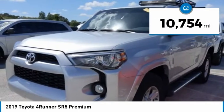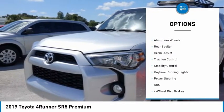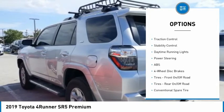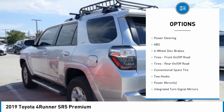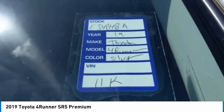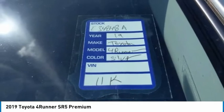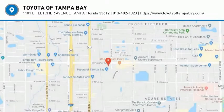Here are some of this vehicle's great options: tire pressure monitor, 4-wheel drive, tow hitch, heated mirrors, aluminum wheels, rear spoiler, brake assist, traction control, stability control, daytime running lights. This isn't just a vehicle, it's an experience. So stop in for a test drive today.